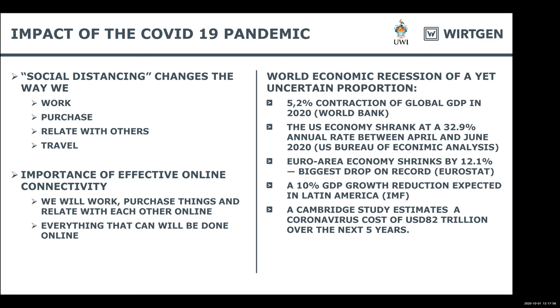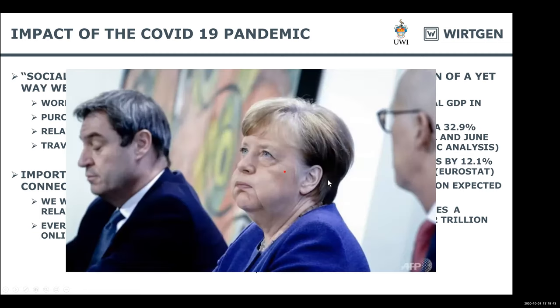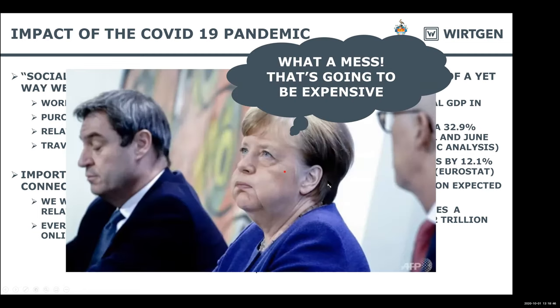Also in Europe, we are facing the appearance of the second wave now. We heard about closing down again in Spain, in England and in France. So the economic impact of 12% is still to be seen if it stays like that. Also in South America and Latin America, 10%. And a study from Cambridge University estimates the total coronavirus cost at a staggering 82 trillion over the next 5 years. So it's just to give you a little overview of what we're looking at. And we can actually see Angela Merkel really thinking that this is a big mess and it is going to be expensive.